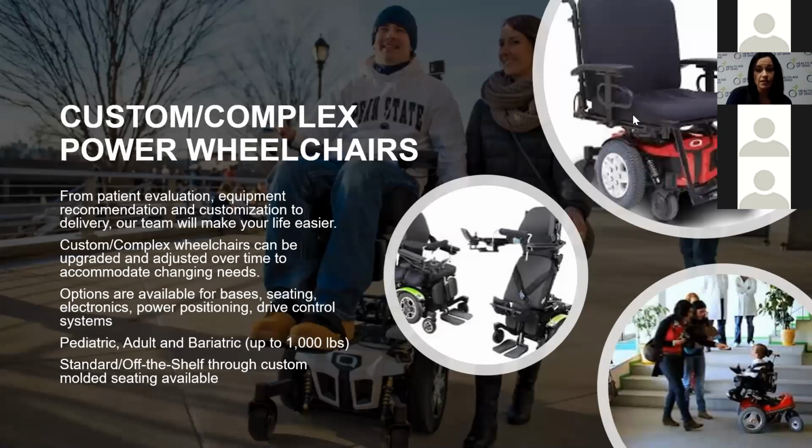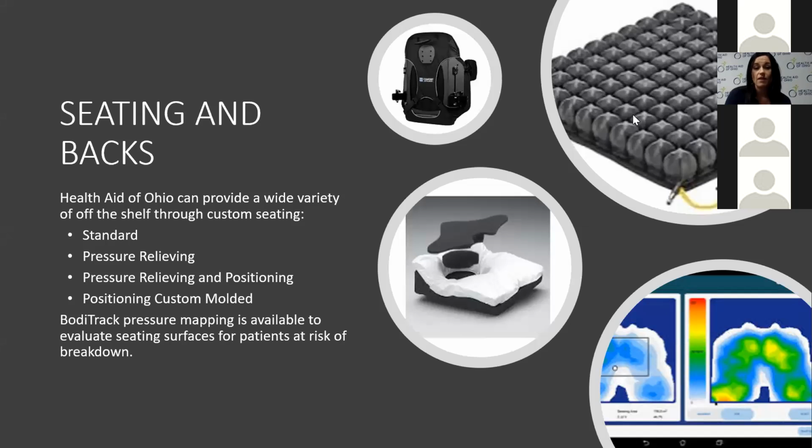Complex power wheelchairs and manual wheelchairs, we do a lot of those, pediatric, adult, bariatric, with standard seating all the way up to custom configured or custom molded seating, whatever is appropriate and necessary for the particular patient. We have a wide array of seating that we can provide, and we are contracted with all major manufacturers in the US and elsewhere. So everything from standard and pressure relieving and positioning and custom molded seating. And again, pressure mapping is an option. We have the body track system that we are using now, which has been very, very handy.